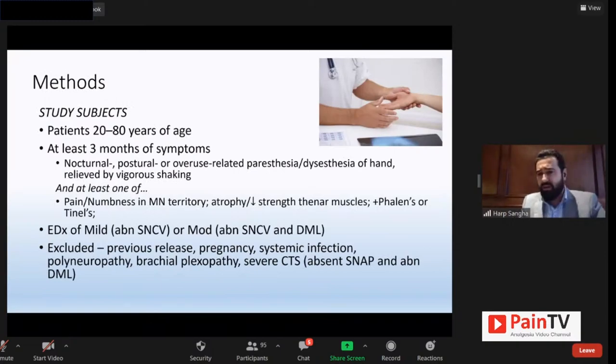Patients were 20 to 80 years of age. They had your typical 3 months of symptoms from nocturnal, postural, overuse related pain and dysesthesia, relieved by vigorous shaking, and at least one of pain or numbness in the median nerve territory, atrophy or reduced strength of the thenar muscles, and provocative maneuvers such as Tinel's and Phalen's.